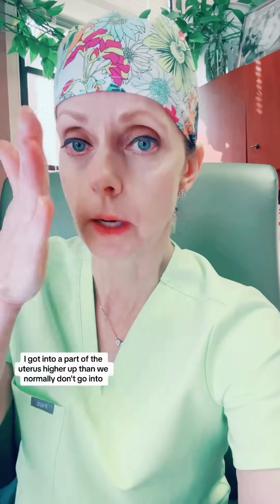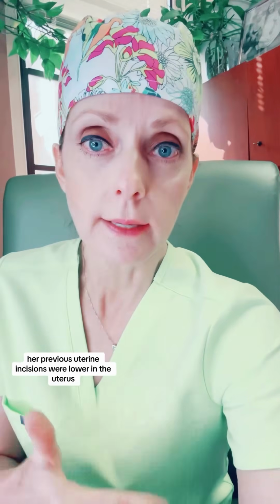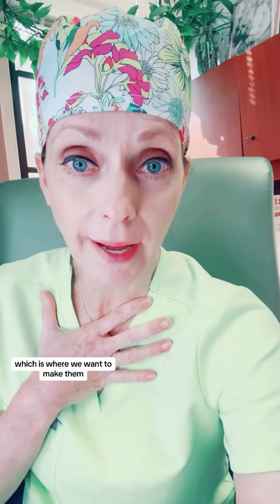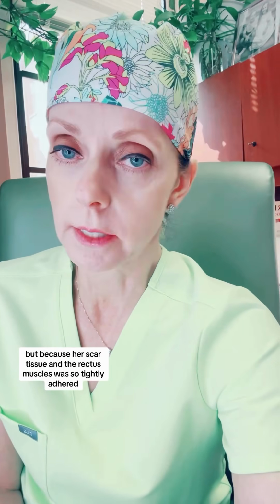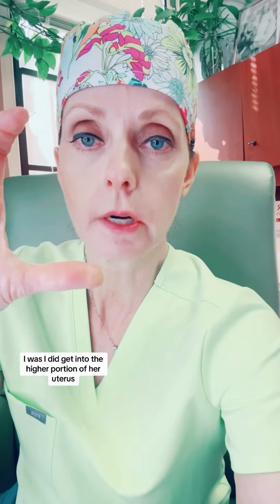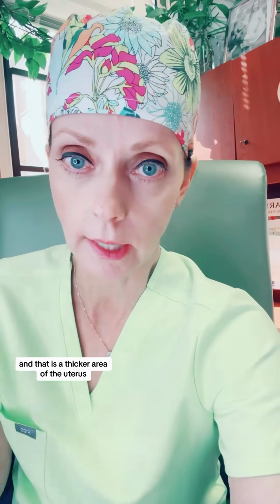That is also the area where we would go into if we did a classical incision on the uterus, which is up and down. And that makes that area weaker for future pregnancies. So because I had to repair that, and it was deep enough in my opinion, being the surgeon, I recommended that she deliver in her next pregnancy by 36 weeks because that area higher up in the uterus is potentially weaker and could be a potential site for uterine rupture in subsequent pregnancies. So we deliver them earlier in that situation.